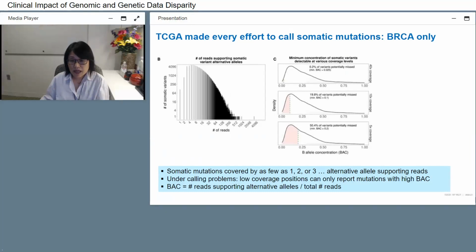Notably, TCGA made every effort to report all somatic mutations, including those covered by as few as 1, 2, or 3 alternative allele supporting reads. Look at the figure to the left. However, even with this strategy of high sensitivity mutation calling, substantial numbers of somatic mutations would still have been missed at the low coverage positions.